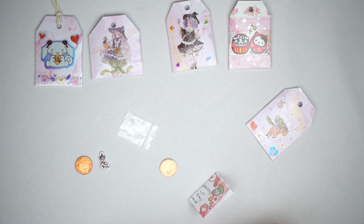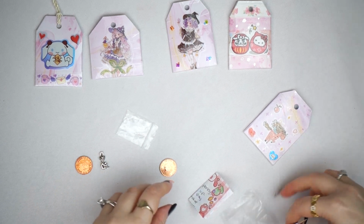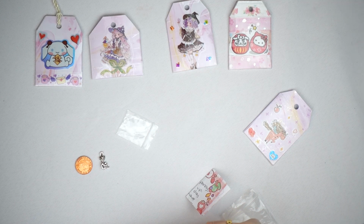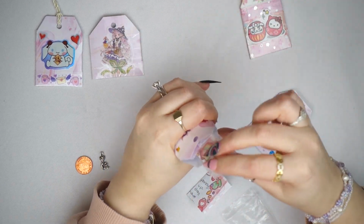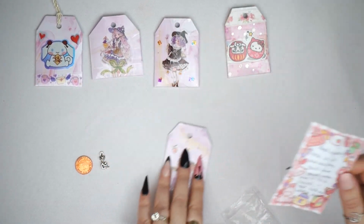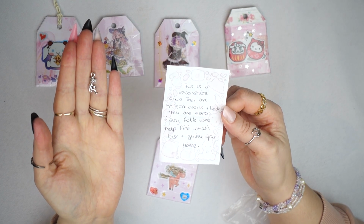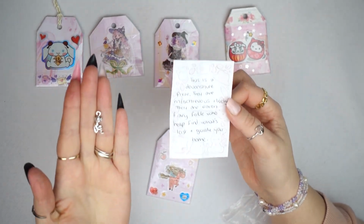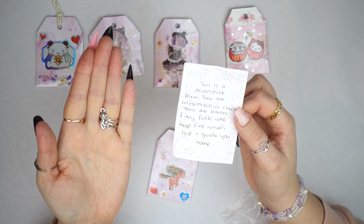Okay, so I just realized I forgot to press record, which is a bit silly, so I'm just going to tell you what I've written. I have written the little note, both the penny rhyme that I read you earlier, as well as, let me just put this one in here. So I wrote the find a penny, pick it up little rhyme, and then on the back, I wrote what this little dude is. This is a Devonshire pixie. They are mischievous and lucky. They are earth fairy folk who help find what's lost and guide you home. This is what they are.